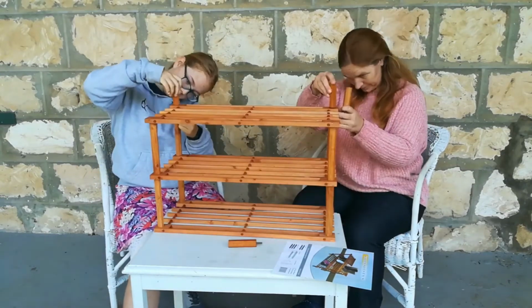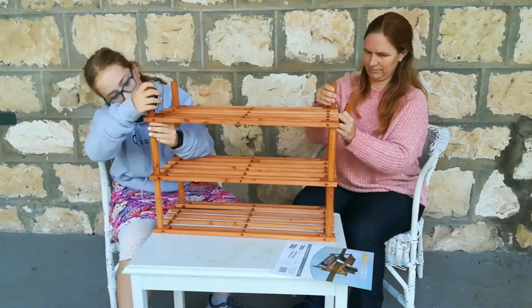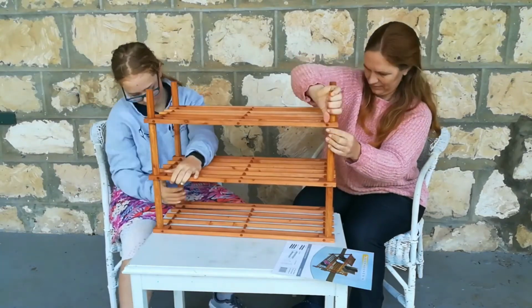If the shoes are really muddy, they can stay outside for a few days for the mud to dry, and then we can easily brush off the dirt. We keep a brush by the shoe stand for this purpose.